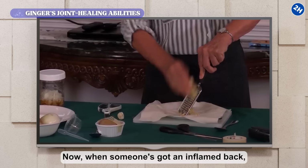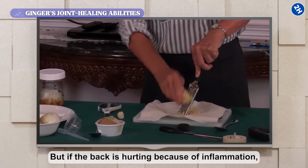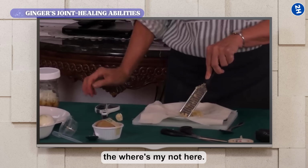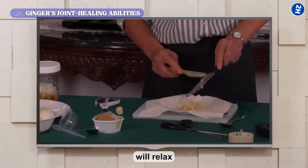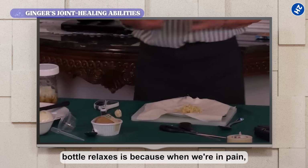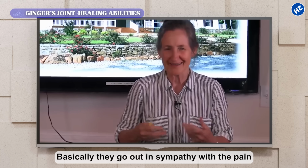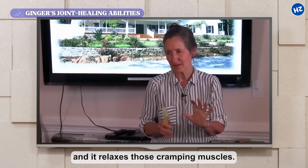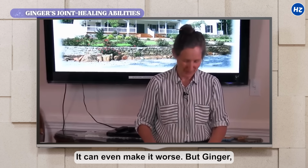Now when someone's got an inflamed back, they usually put a hot water bottle on it, is that right? But if the back is hurting because of inflammation, where's my knife here? The hot water bottle will relax, and you know the reason why the hot water bottle relaxes is because when we're in pain, the muscles around that area tighten and cramp. Basically, they go out in sympathy with the pain, and you put a hot water bottle on that and it relaxes those cramping muscles, so you do get some relief, but it does not help the inflammation. It can even make it worse.